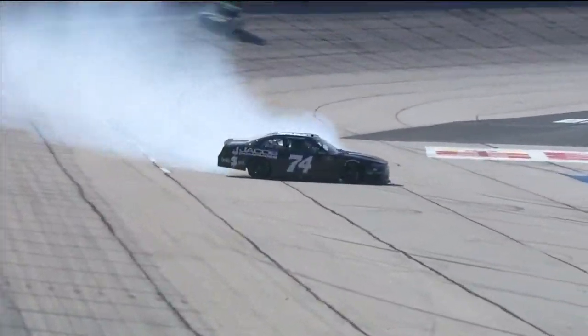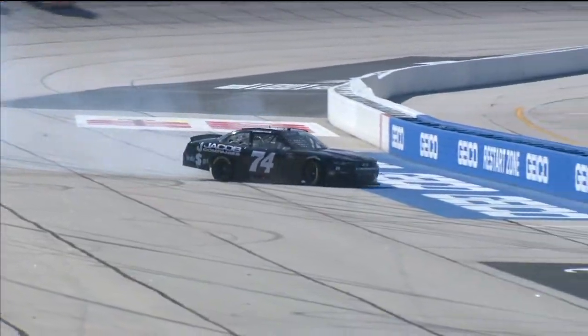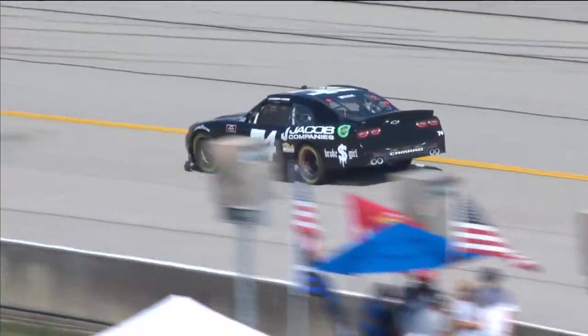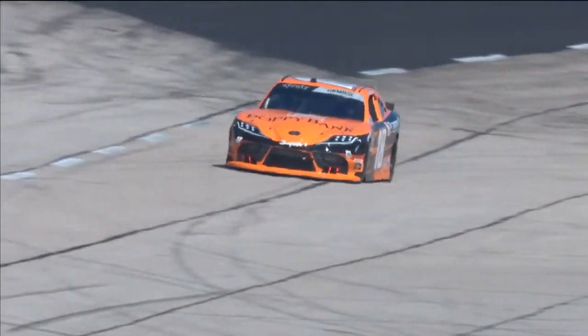I thought this might actually be considered the competition yellow. NASCAR said it is not, so they will give these drivers another yellow in a little bit. But under this caution, could be timely for that 18 car, Marty. He was coming down pit road.